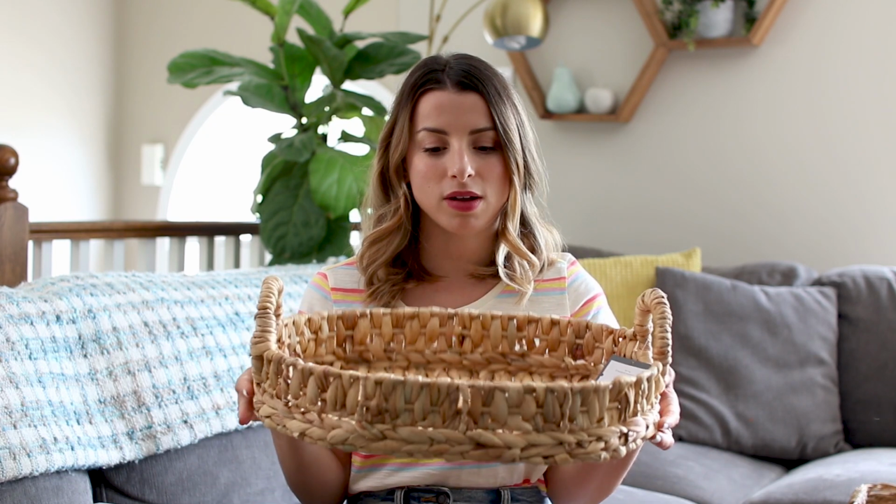All right, the final tray, because I got 3, because they're so cute, and because we don't go to Target that often, I feel like I just have to stock up. So this is a little kind of wicker basket. I'm really into wicker baskets. We have a lot going on right now. You'll see in this video, there's a wicker theme. And you know, it's back in, it's trendy. You mix it with modern stuff, it looks really good.